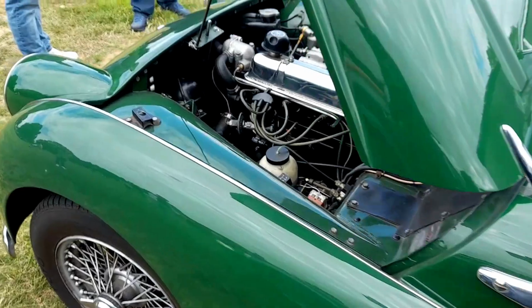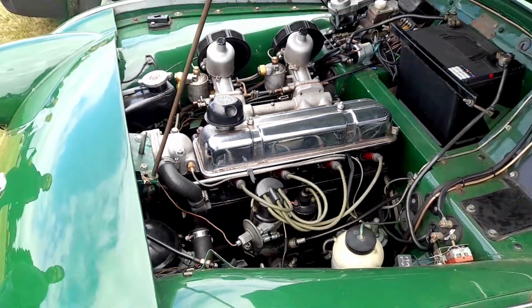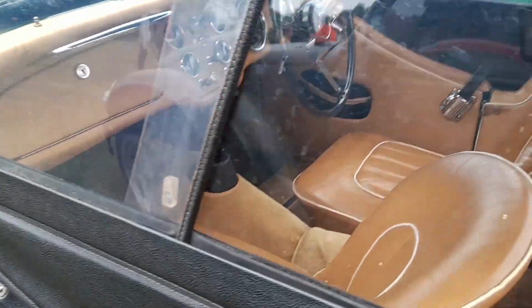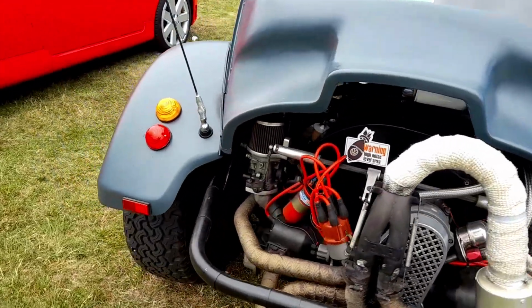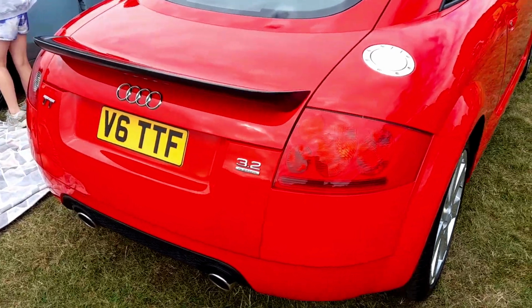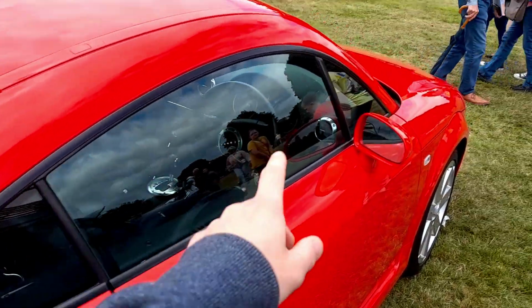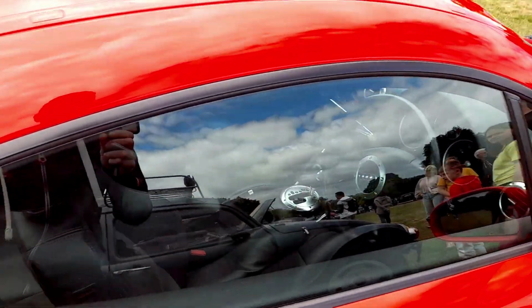Oh, we have got, is this a TR2 by any chance? Ooh, twin carbs, very nice. That's nice, that. Ooh, got a VW Beetle next door, which has been parked into an engine. Audi TT 3.2 Quattro. These are very desirable cars now, Audi TTs, and this one being an automatic version.